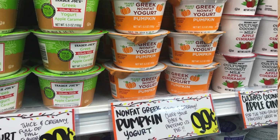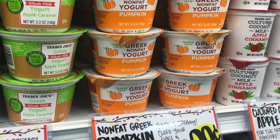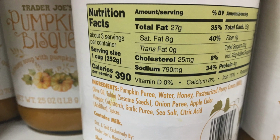Then they have pumpkin flavored yogurt. I really like Trader Joe's yogurt, just their plain or their vanilla flavored, but their pumpkin is also pretty good. And it's got a nice pumpkin flavor. It's not overwhelming, but it's there. Pumpkin soup. This one is actually really delicious.